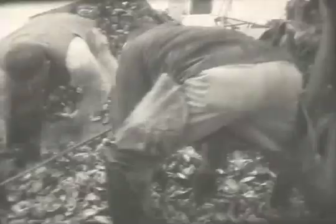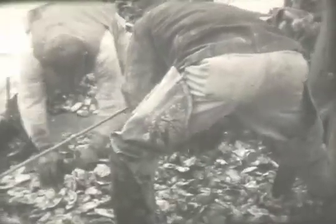On a good day, a skipjack picks up 75 to 100 bushels of oysters. At $4 to $4.50 a bushel, the boat makes about $400 a day. But then there are many other days when they collect less than 20 bushels.